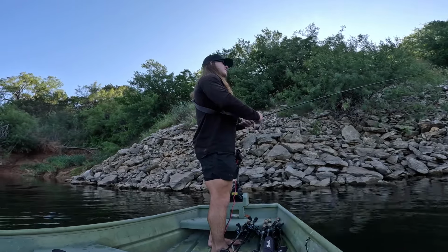Y'all, I did not expect to catch any bass in this shallow, narrow section with all this current blasting through here. But there were a couple of bass sitting up there by that cover in like 12 inches of water, and one of them hit the line through.